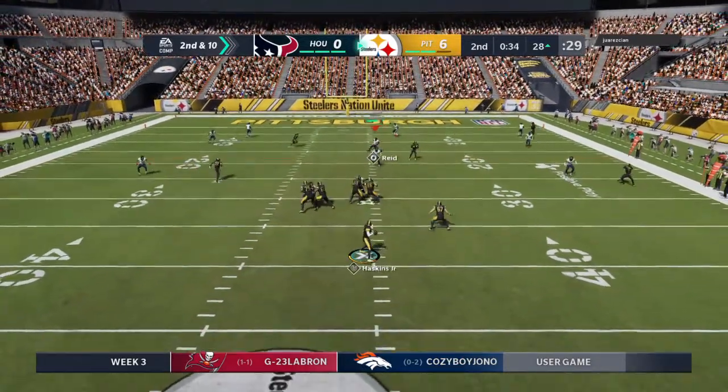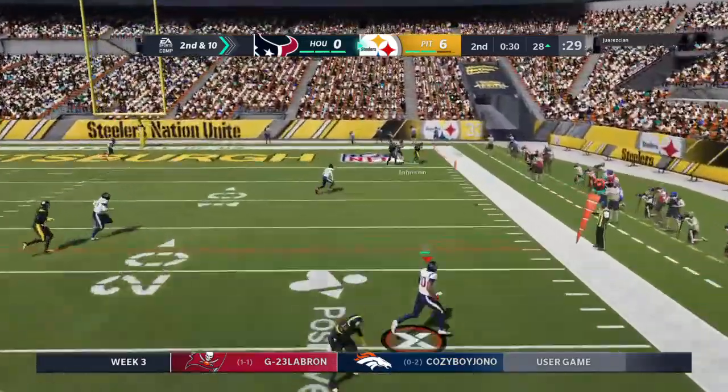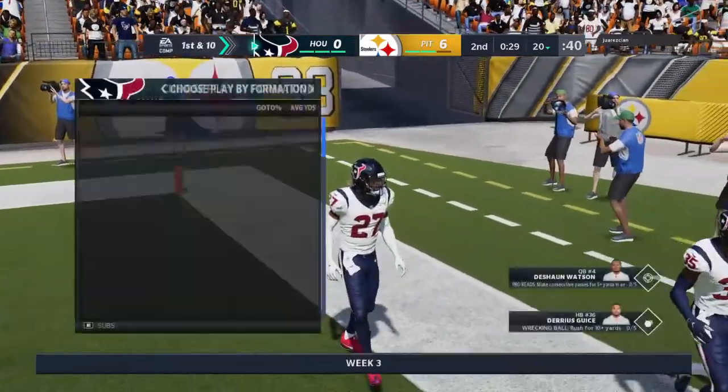Again on 2nd and 10, it's Haskins. Flushed out right. He's going to go up top for the end zone. And this is going to be intercepted. A great read, and it's picked off.